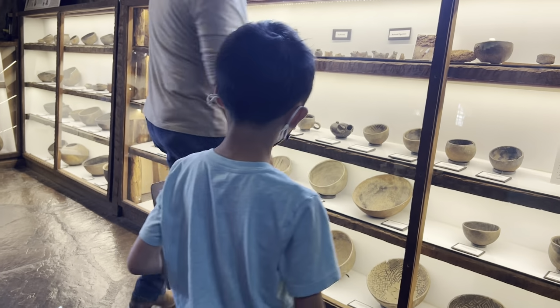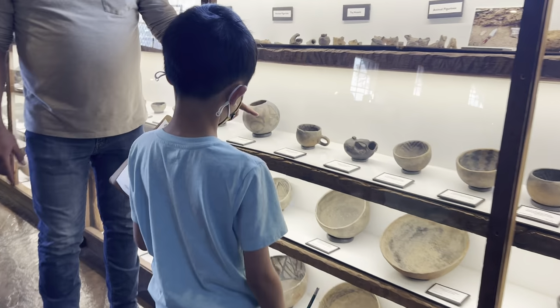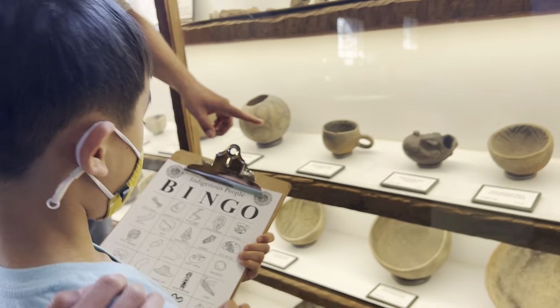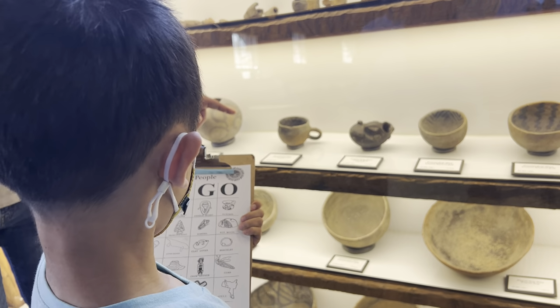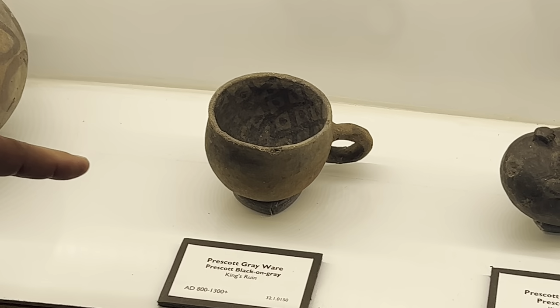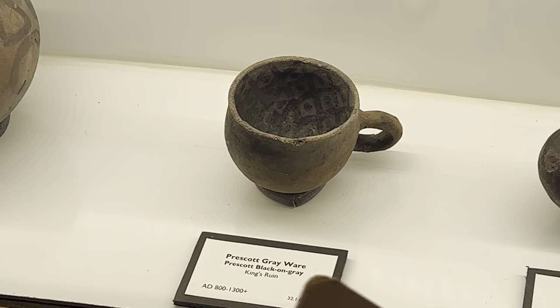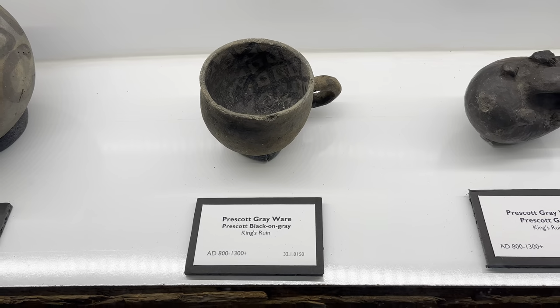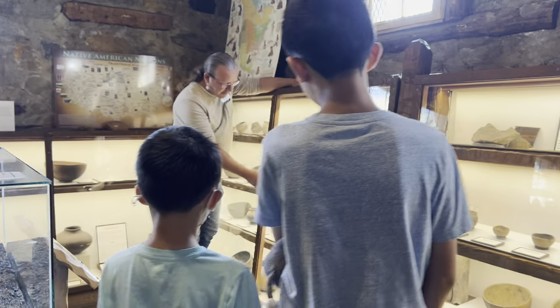Now look at this cup. That's not much different than you might find in your own cupboard at home, right? Do you know what those designs are inside that cup? Is that like rattlesnake skin? No, that's pretty good though.